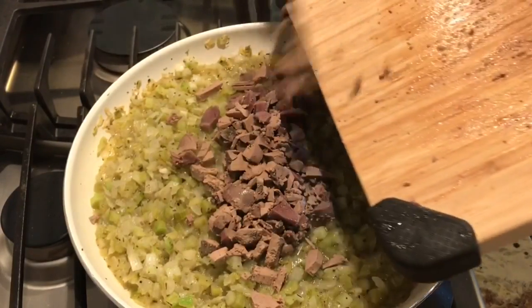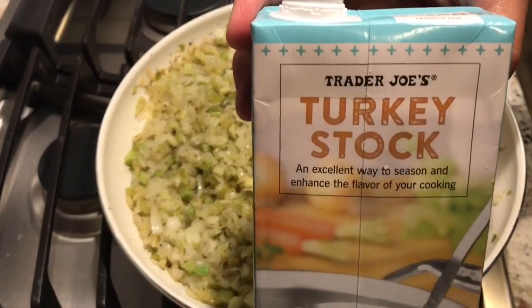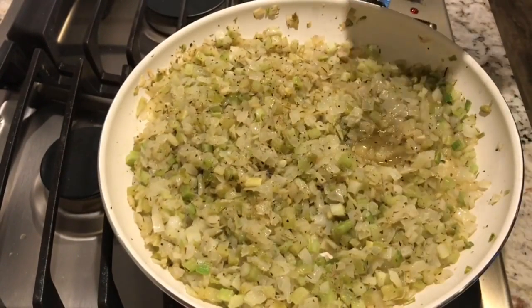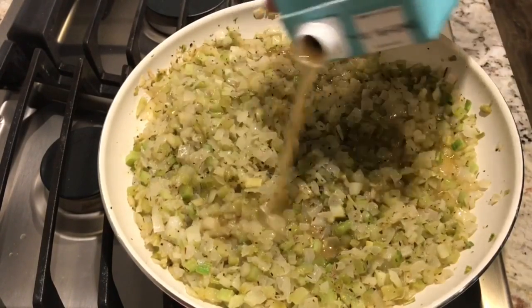Now, gear it toward your crowd. Some folks are kind of turned off by gizzards. Let it cook down, then add the turkey stock. You can use chicken stock, too. Now, you want it to be nice and juicy since it will be absorbed by the bread.